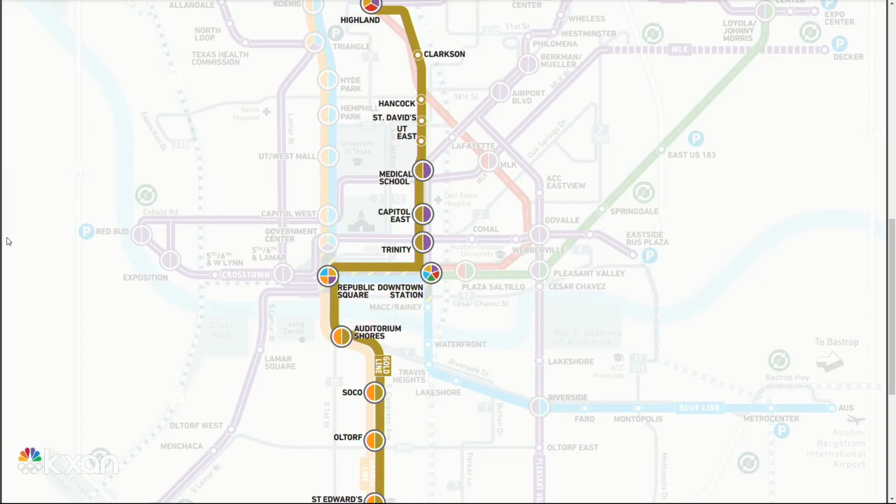Project Connect also features a gold line, and officials say this line will run from Austin Community College's Highland campus through downtown to the Convention Center and Republic Square. CapMetro says it'll initially be a bus route that they envision one day could become a light rail line.